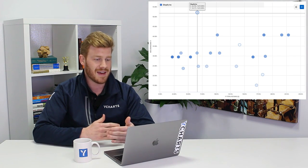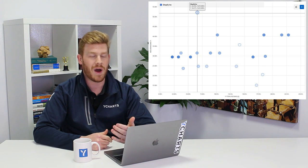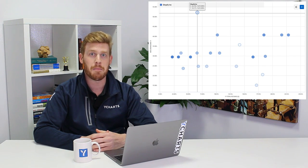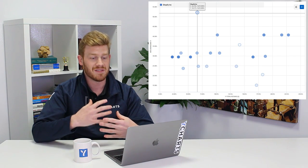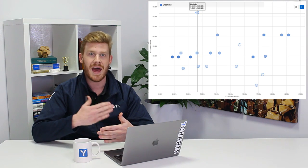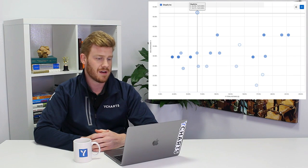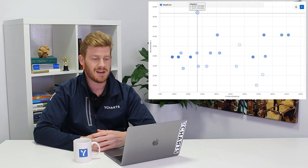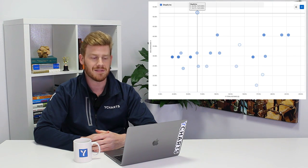Now, on the x-axis, I've added a 1-year trailing total return, and on the y-axis is a 1-year trailing max drawdown. So each dot here represents a snapshot of returns and drawdowns over the past year as of each quarter over the last 5 calendar years. Darker dots are more recent data, and shaded or hollow dots represent data further out in the past.